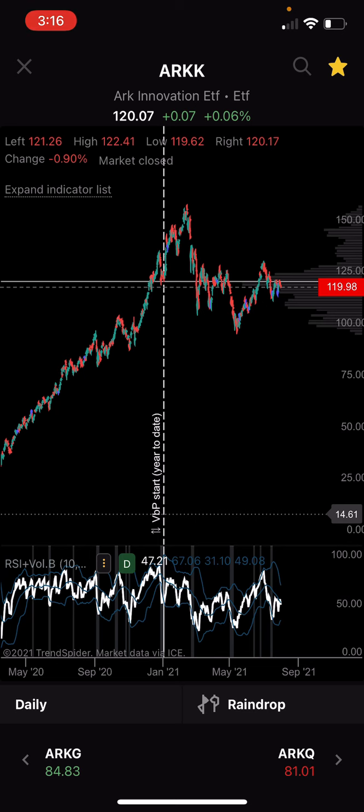And then it just kind of sat around and it's been stuck in this range between 125 and 100 bucks, just oscillating back and forth. A lot of people are looking at this and seeing an inverse head and shoulders or some kind of W formation, but the gist of it is people are seeing basing, and I believe that to be the case as well. So you can see that on ARKK.